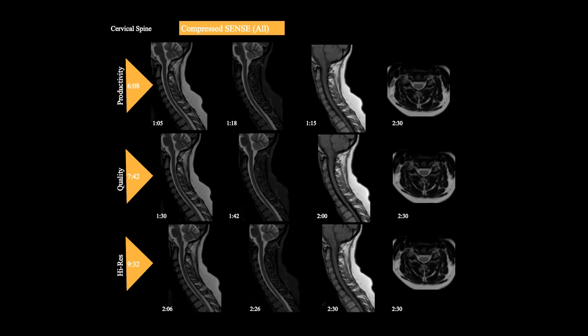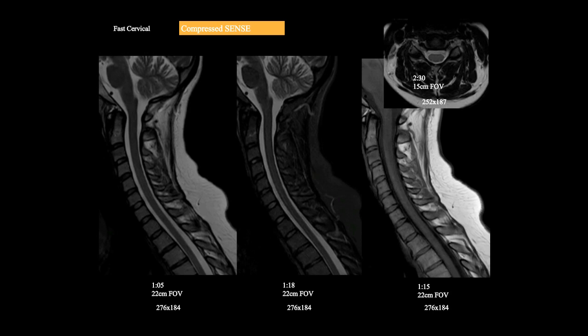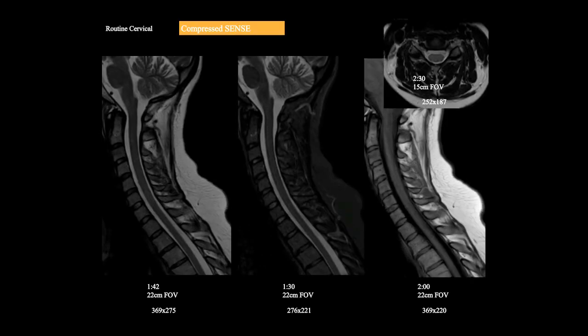You can see from this slide, maybe you can't because it's too small, so I'll go ahead and take it up, that you can do things in a number of different ways. You can go fast. Each one of these series is a little over a minute. Add the axials, now you're talking about 6 minutes. Or you can say this one, little higher resolution, 1.5 minutes a piece, closer to 2 minutes.